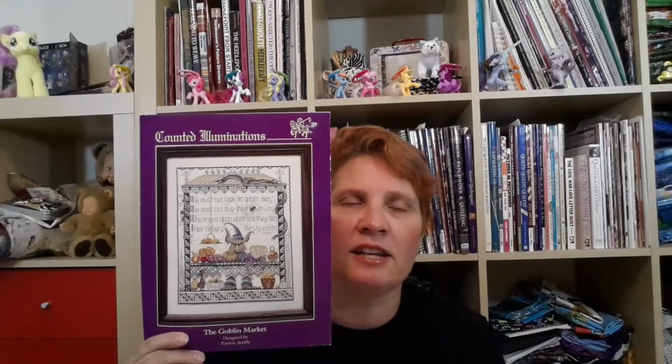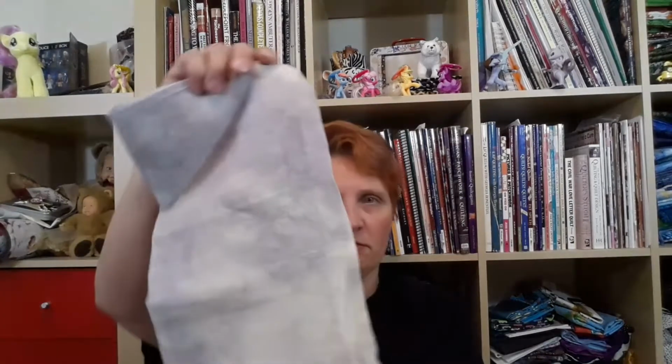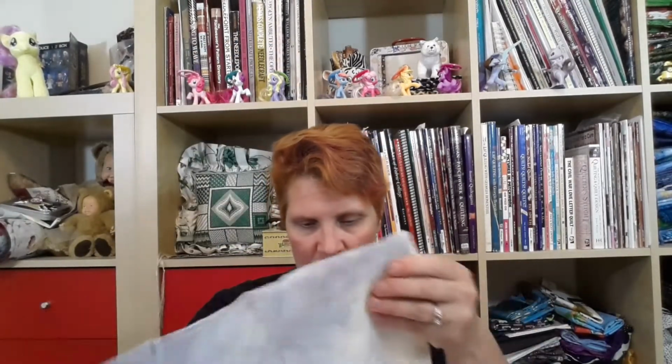And then this is the one that I'm really leaning towards. This is Counted Illuminations, The Goblin Market. It's an excerpt of the Christina Rossetti poem. And this is the fabric. Let me see if I took the label off of this one too. Yeah, I did. This one, I know it's a Picture This Plus, but that's Goblin Market. It's kind of a purple yellow sort of thing.